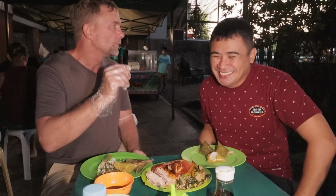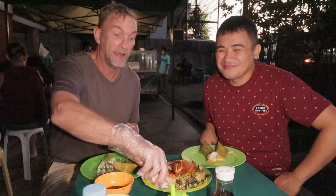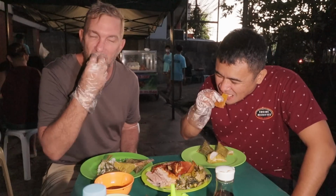Stanley and I were talking earlier. He's right. When that pig first comes off the grill and it's fresh, it is a totally different animal than just walking into a store, when it's been sitting in the store for 2 or 3 hours before you try it. And believe me, the lechon I've had here in the Philippines in general has all been very good, but this, whoa.